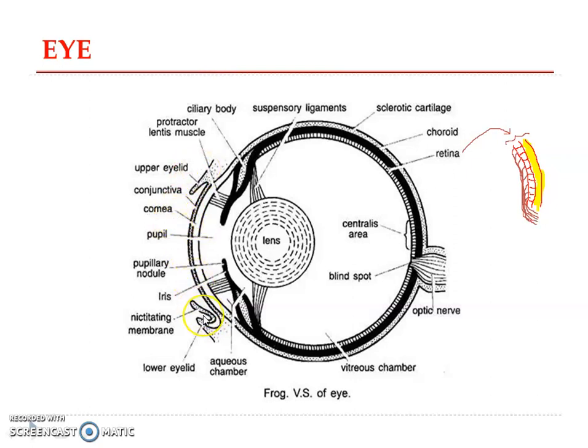When the frog is in water, the water will not directly come in contact with the eyeball. For that purpose, the nictitating membrane is stretched over the eyeball. You can see there is a cornea on the anterior part, and above the cornea you have the conjunctival layer, and then even above that you can see the nictitating membrane stretching out when in need. That is also referred to as a third eyelid. It's spread to cover the front part of the eye over the conjunctiva.